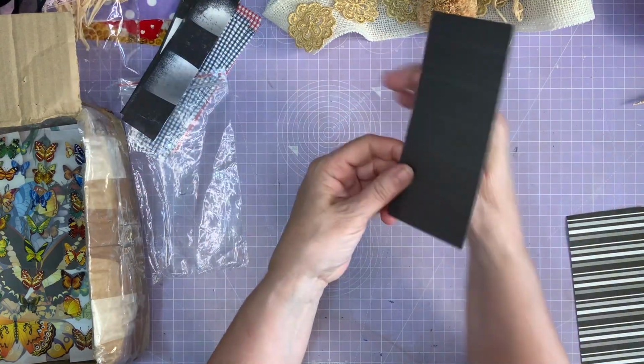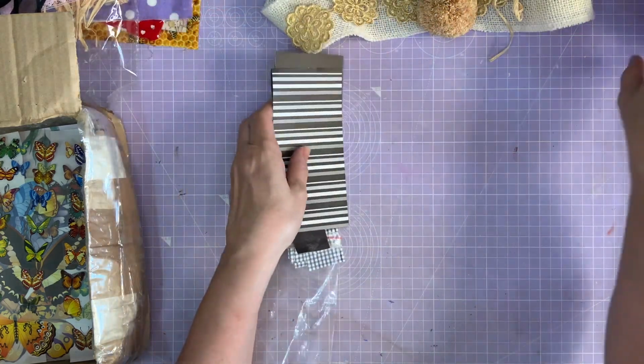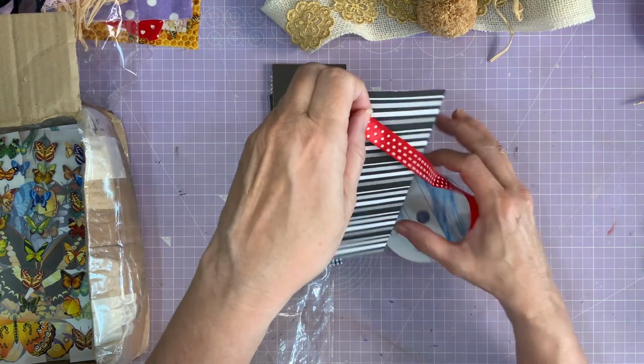And then, oh, these are black on the back and stripy on the front. Very nice, very smart looking. Okay, I have to try it. What will they look like with a bit of red ribbon? Oh, look. Oh, I just love that.